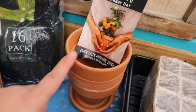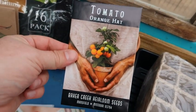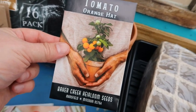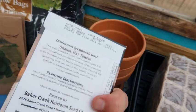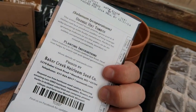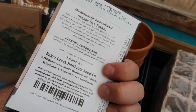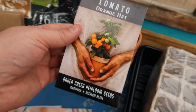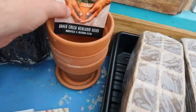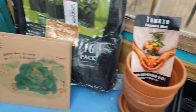Here is one, this orange hat tomato. I saw this and fell in love with it. I don't know how well it's going to do. These seeds are from Baker Creek. You can see it says it's an extra dwarf bush, grows just 6 to 9 inches tall, but produces tons of fruits. So I'm hoping these do well, but this is definitely something I'm going to be seeding out in the next couple of days, probably this afternoon as I have time.